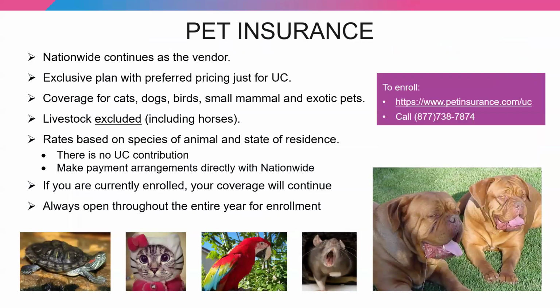For pet insurance, Nationwide continues to be the vendor for our pet insurance. It's an exclusive plan with preferred pricing just for the University of California. They do offer coverage for your cats, dogs, birds, small mammals, and exotic pets. Your livestock is excluded, like your horses or cows. The rates are based on the species of animal and the state that you live in.